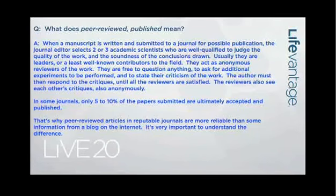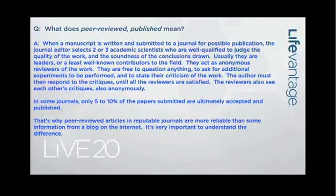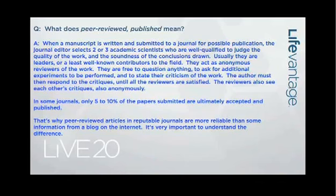The journal editor selects 2 or 3 academic scientists who are well qualified to judge the quality of the work and the soundness of the conclusions that are drawn. Usually they are leaders or at least well-known contributors to the field of the science that's being submitted. They act as anonymous reviewers of the work. They're free to question anything and everything about that work. They're free to ask you to do additional experimentation. That frequently happens. They're free to question your conclusions. They're free to question your statistical analysis. This is scrutiny of the highest degree.